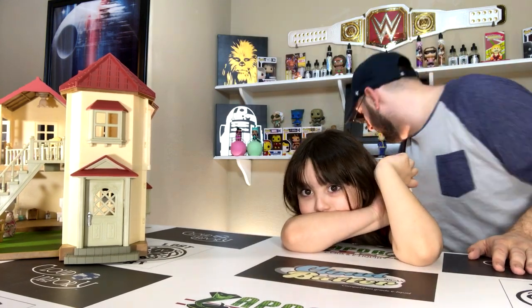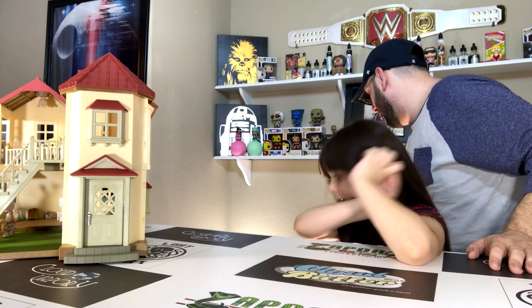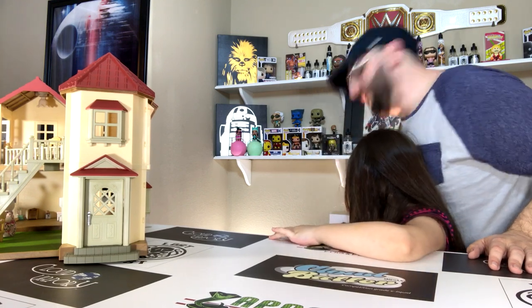This was a Calico Critters. What is the name of this thing? I got the box down here. The Calico Critters bonus gift set.